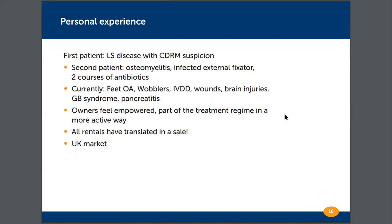And the next week, the wound looked an awful lot better. And after the external fixators were removed, she kept on using it for a month or 2. And that dog has been completely signed off. I think we see her once a year to make sure to catch any early arthritic changes in that particular joint. Currently, I use it a lot for foot osteoarthritis, wobbler's disease.